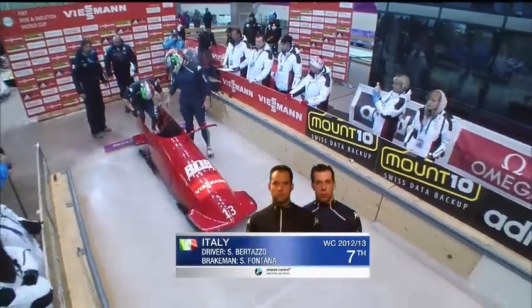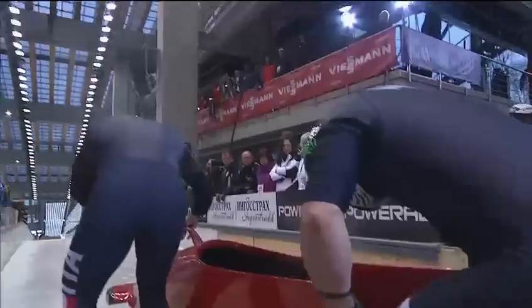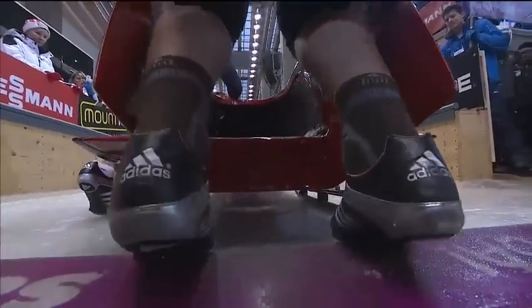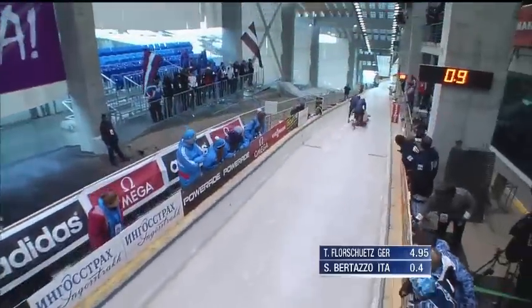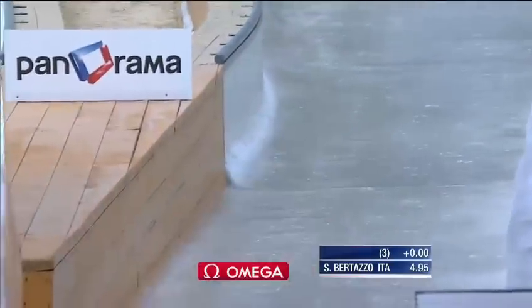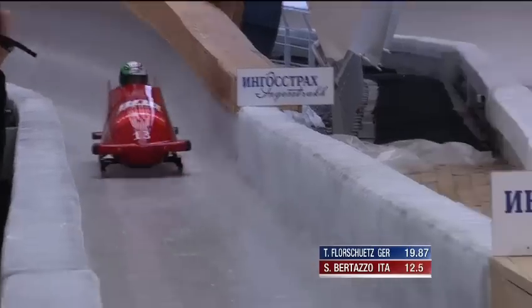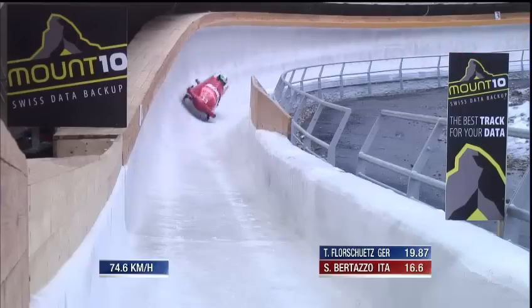Now then, great start draw for Simone Bertazzo and Simone Fontana, the Italian, in the top 10 in the World Cup rankings by the skin of his teeth. But let's see if he can produce a big drive. Best result of the season, 4th in La Plagne. He's been a World Cup winner in two-man. 4.95. Again, not that far away, just 500ths away from the fastest start of Alexander Zubkov. And that's what he needs to get himself back into contention.